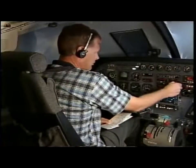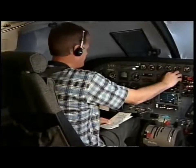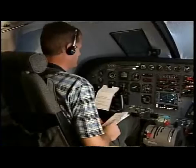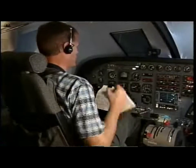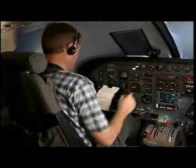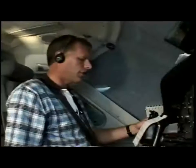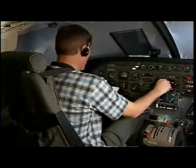Conquest 2 Echo X-ray, maintain 3,200 until established on a portion of the published approach, cleared ILS runway 35, report Flory. Conquest 2 Echo X-ray, roger. We're cleared for the ILS approach 35. We'll stay on top at 5,000 until glide slope intercept and report Flory. November 0 Golf Oscar, descend at pilot's discretion, maintain 4,000. 0 Golf Oscar, we're out of 5,000 for 4,000 and entering the hold at Anton.